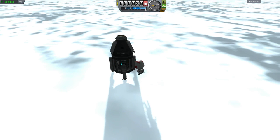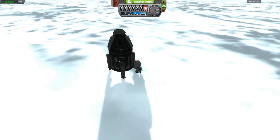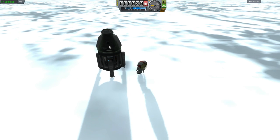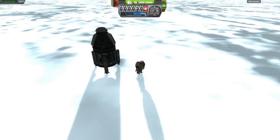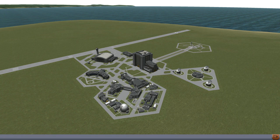I can't do it. All right, Jebidiah, I don't want to abandon you. I'm pretty sure we can recover these vessels separately. I think it'll be fine. So let's go ahead and recover Jebidiah. See what we get from him. 11.4 science earned on this mission.